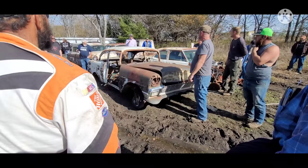Tell me what it is. Frame and running gear, right by Joe. I got 40. Get 50. $50 on it here. You bought it, $40, number 46. Where, the Edsel?